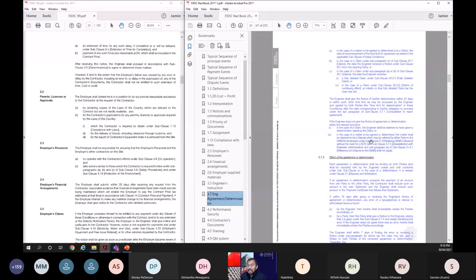like a payment or any other thing that the engineer should have determined and has not done within 42 days, it will be considered as a dispute. That's a new provision. Then it will go to the dispute avoidance and adjudication process. So now, if the engineer is silent, it will automatically go to the disputes other than a claim. So that's a new provision.